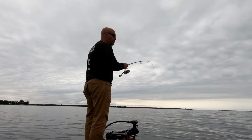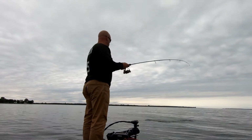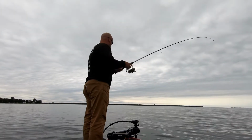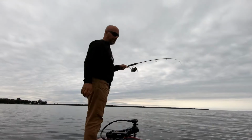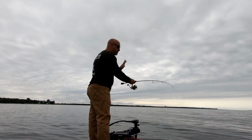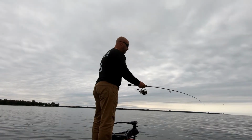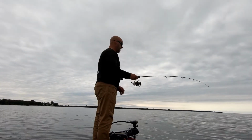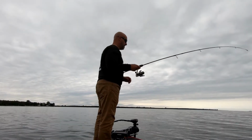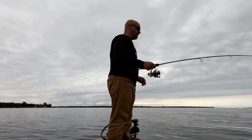Actually, it doesn't even really feel like a bass. I don't know what it is. Oh, baby. Oh, it's a beautiful one, man. It's an absolute monster. I'm going to take my time. Got one little tiny hook in him. That's all I got. He's rolling. He's barrel rolling. He's doing everything he can.